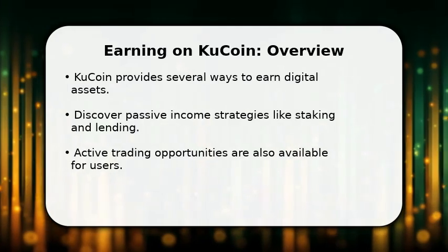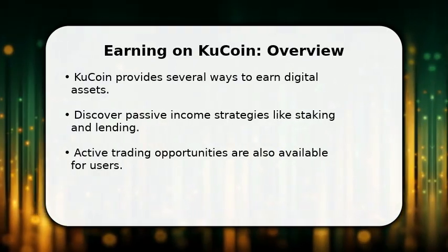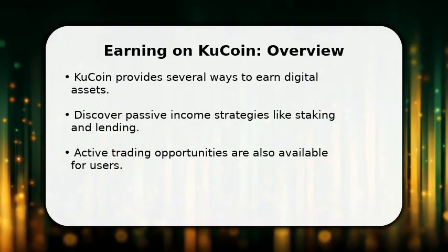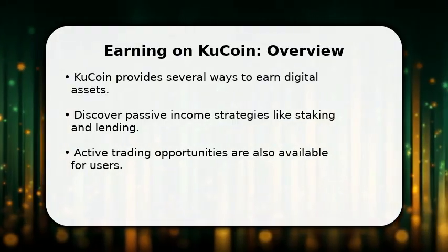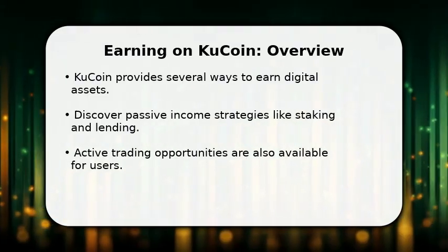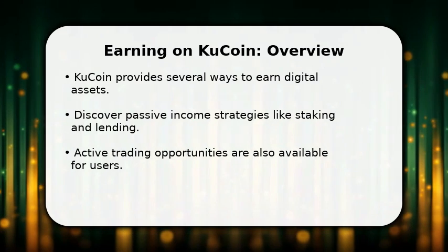Enjoy the video. In this video, I will explain how to make money from KuCoin. We'll explore various methods, from passive income streams to more active trading strategies. KuCoin offers a diverse ecosystem for users to grow their digital assets. Whether you're looking for steady returns or higher risk, higher reward opportunities, understanding these options is key. Let's dive into the easy methods to start earning on KuCoin today.